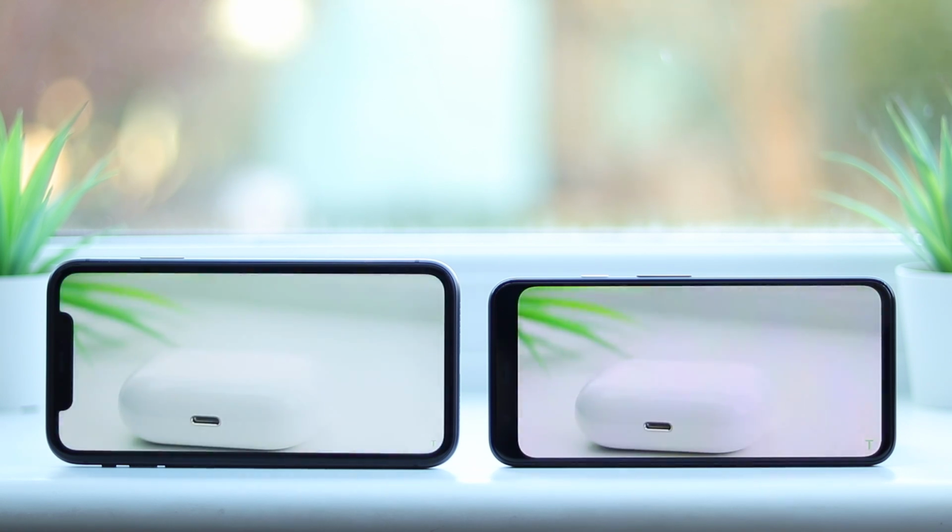I think the Pixel is ever so slightly louder, but the iPhone's audio is a bit richer and less distorted at max volume. But take a listen and see what you think.